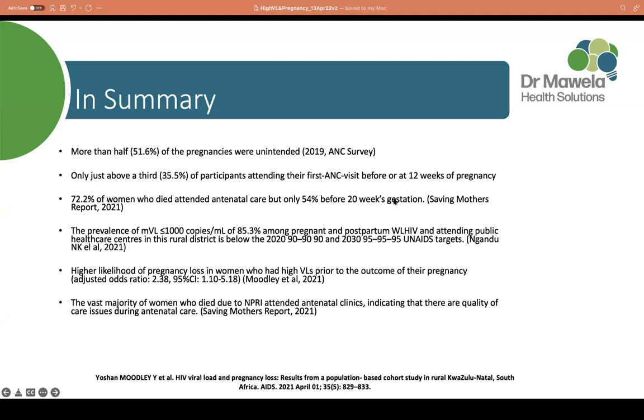You would see in a different report, the Saving Mothers report, looking at women who succumbed to either HIV and other complications. 72% of women who died had attended antenatal care, but however, more than half of these women presented in the third and second trimester. So our women are not presenting timely so that we can intervene.